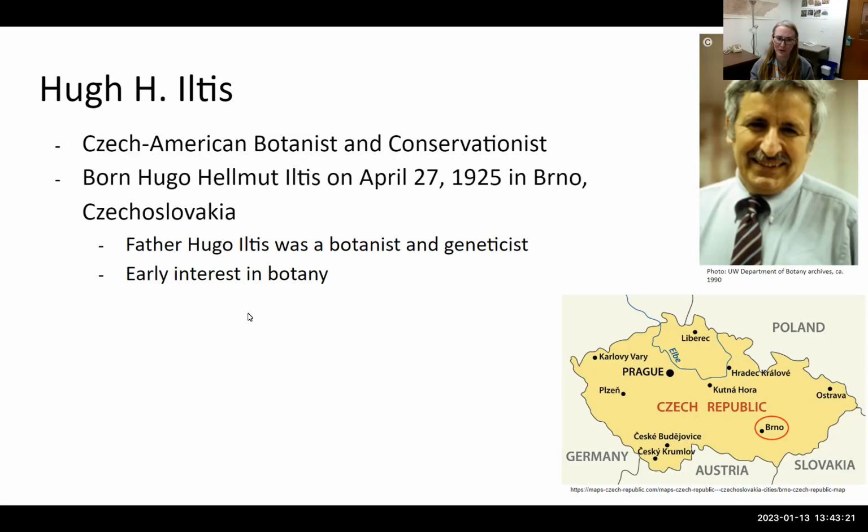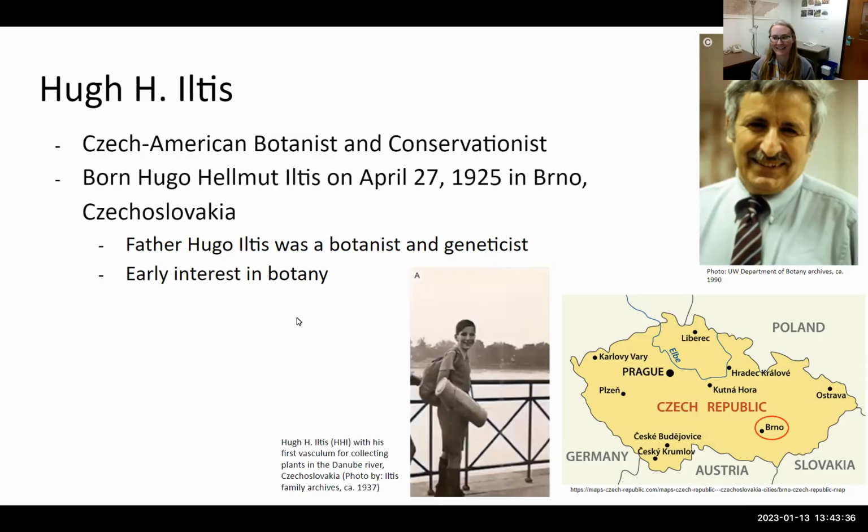And so the younger Hugo became kind of a botanist on his own quite early. So it's said that in the summers, they would spend their vacations hiking in the Bohemian mountains, and his father would quiz him on plant names. He started his herbarium at the age of 10, and his specimens were carefully mounted with labels and Latin names.